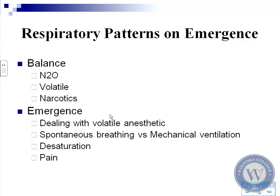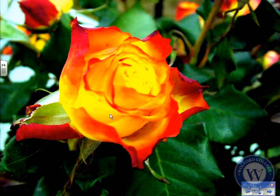Now, spontaneous breathing does not mean it'll work every time. If you have somebody who has a central nervous system lesion, you cannot afford to have that person hypercapnic. If you have a person with COPD or bad CO2 retention, it's not appropriate to hold CO2 in that individual. So there are situations where I don't use spontaneous breathing at the end of the case. I keep them on mechanical ventilation to the last second and then pull the tube out. But it's really not my preferred way. Okay? And then desaturation is something you really do not want to see, and pain can be a very important stimulation to breathing. And we'll stop here for this section.